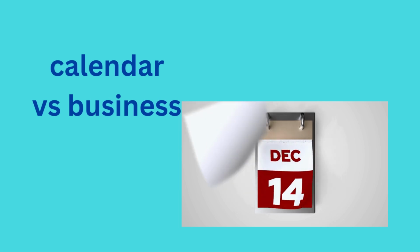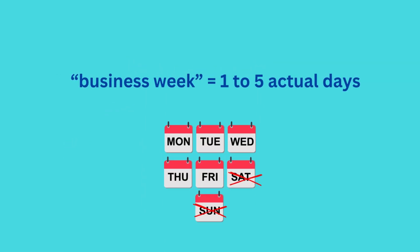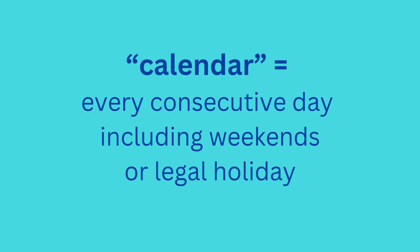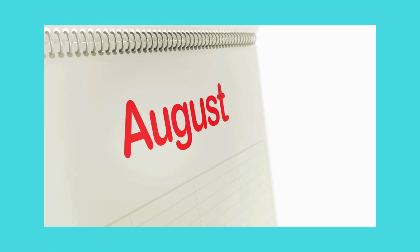So what is the difference first between a calendar versus a business year in healthcare? A business day is a day that is not a weekend or a legal holiday. Most weeks will therefore have only 5 days in healthcare. But a calendar day is every consecutive day that includes weekends or legal holidays. In this case, a calendar week would have 7 days. A calendar year is 365 days from the time the policy becomes active or renews.